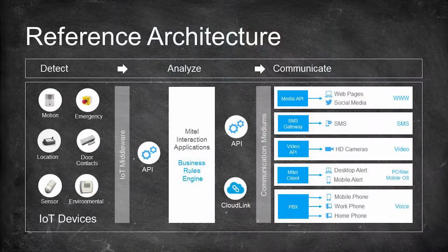Al? Thanks, Josh. Mitel's IoT reference architecture allows you to leverage the Mitel products and solutions you have today. It gives you a path to the future to enable digital transformation and create new customer value. Our reference architecture has three main functional partitions. Detect, where sensors in the environment gather events and data. These sensors could be devices such as temperature sensors, humidity sensors, GPS locators, push-button devices.